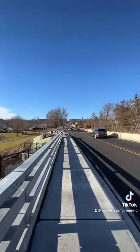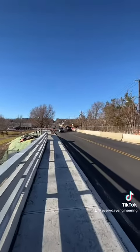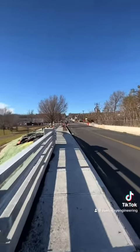So you think, what could be better than 4 lanes for cars? Well, with just some paint striping changes, you could bring it down to 2 or even 3 lanes for cars and put bike lanes over the bridge.